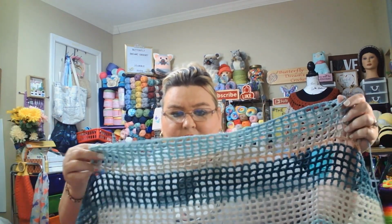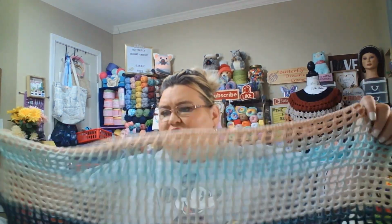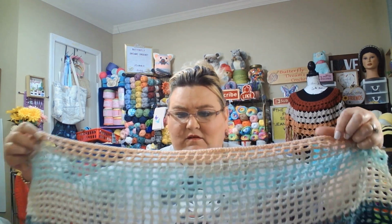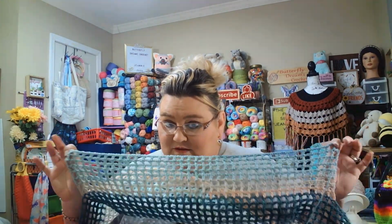And this is my first panel. I got it upside down. So this is for the top part and the arms. And then I'm working on the bottom. And this is the only panel that I've gotten done. Well, this one is not even done yet.